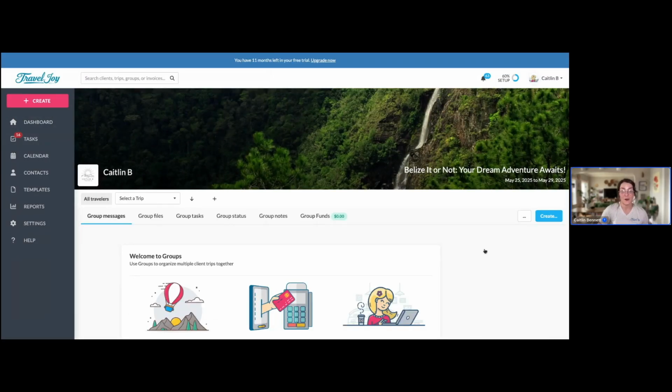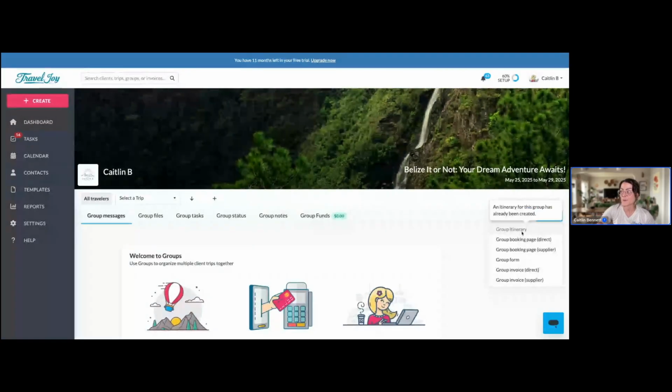Now, a group itinerary can be created from one centralized location. Again, the name of the game is to save you time. So we can do this right from the All Travelers tab. And you're going to use the blue Create button to select the option Group Itinerary.